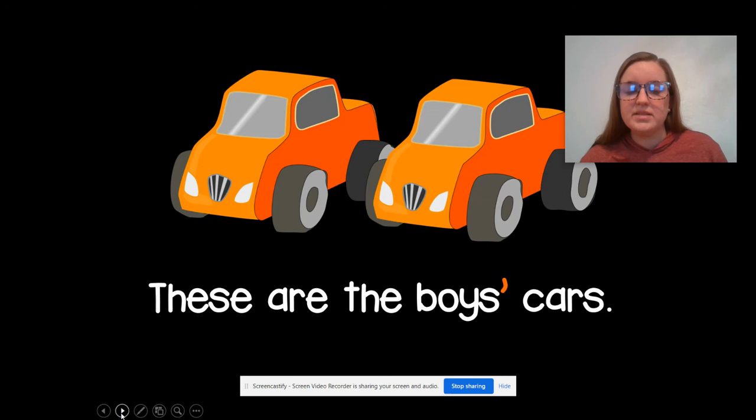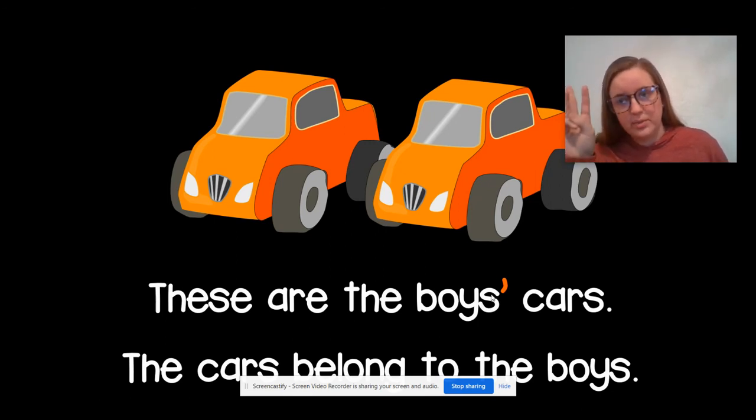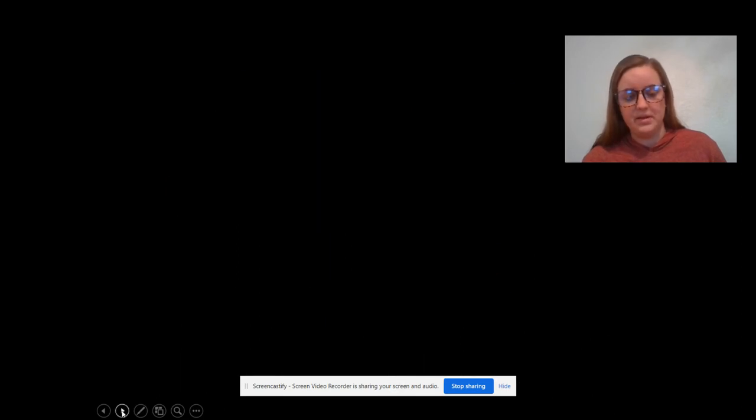These are the boys' cars. Who do the cars belong to? The boys. And since this word boys is more than one, we're talking about 2 boys or 3 boys or 4 boys, the apostrophe comes after. We're just going to focus on one person this week to get the hang of the apostrophe, but as you get older, you might start to see the apostrophe coming after the S.